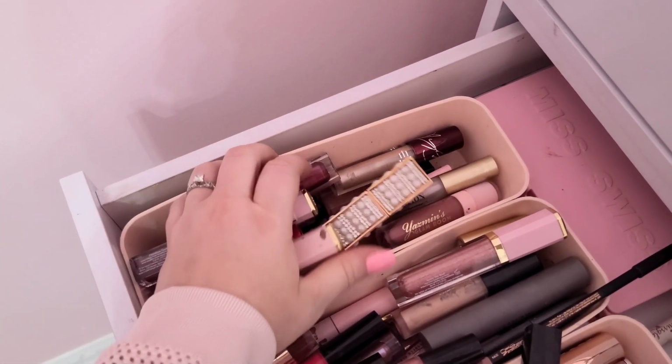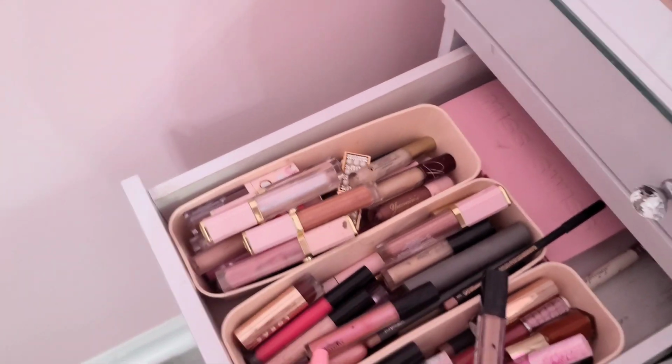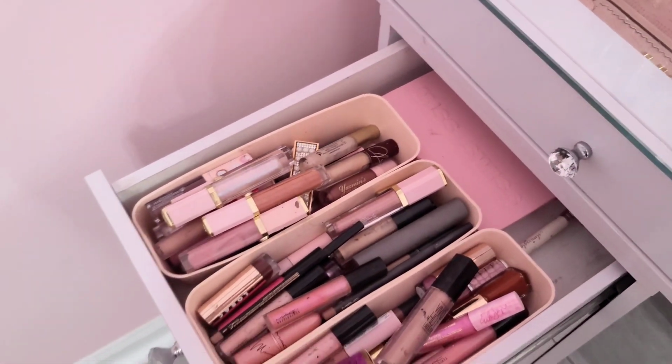Looks like I'm pretty stocked up on the Too Faced lip injection. I just keep pulling them out. But yeah, that's my lip drawer. Like I said, I need something better for those because it's just too crazy in there. And then back here, I've just got this little Miss Swiss makeup organizer in the back.